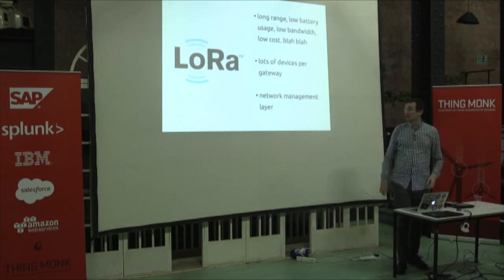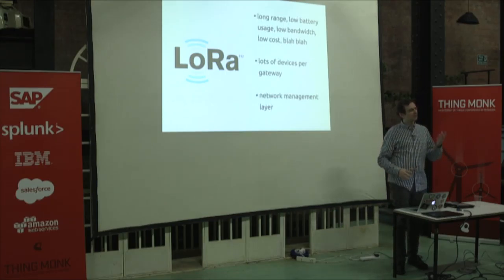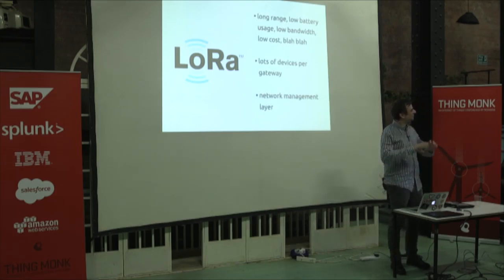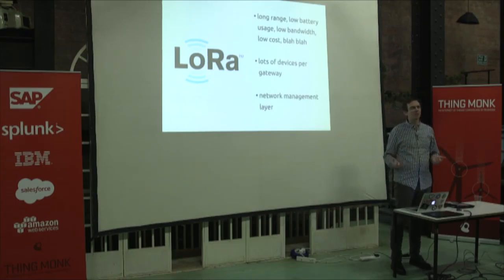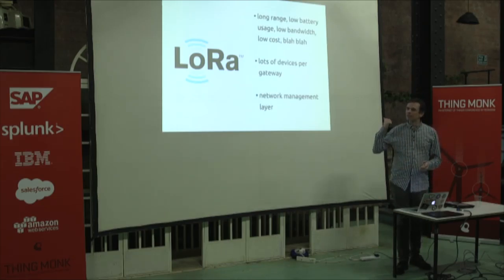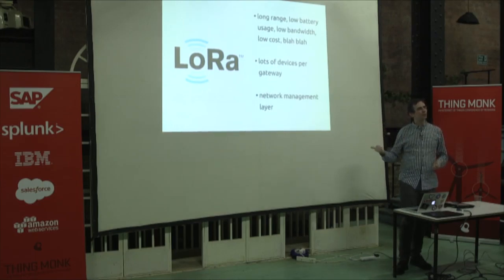All the Internet of Things networks are long range, low power, low bandwidth, low cost, blah, blah, blah. Okay, it's another one of those. There are some technical reasons why this one is particularly interesting. As a technical person, I can go into it with you if you're that interested, but I'm not trying to do the technical characteristics today. It's more the thought about the community. We can get a decent number of devices per gateway. That's one of the key features of the technical side of LoRa.